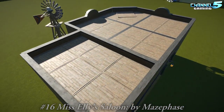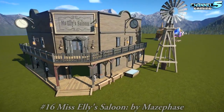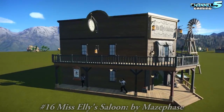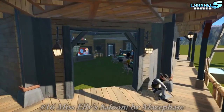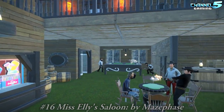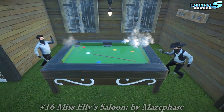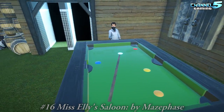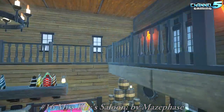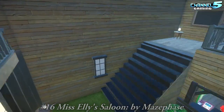This is Miss Ellie's Saloon, created by Maze Phase. Little Western. Love seeing it. And the Pip Shops selling drinks. Oh, they got a pool table. I feel like Floss made that. I might be wrong. I did see Floss make a little pool table, and I thought it was amazing. All right. Very quaint and cozy.